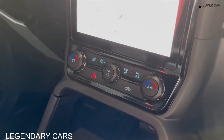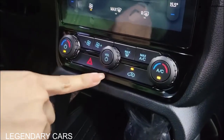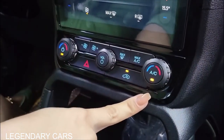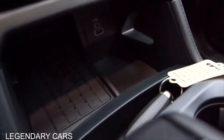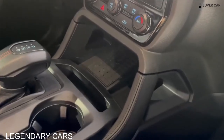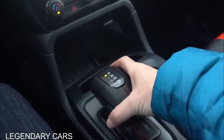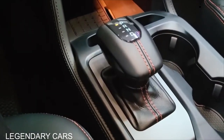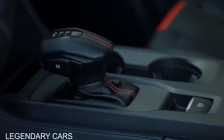However, a shopping list of safety equipment is worth running through in this case: autonomous emergency braking, adaptive cruise control with stop-and-go function, traffic sign recognition, blind spot monitoring with rear traffic warning, lane departure warning and lane keeping assist, automatic headlights and high beam, 360-degree camera, front and rear parking sensors, tire pressure monitoring and intelligent speed limit assist.